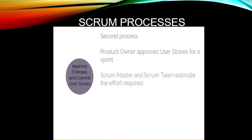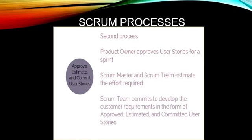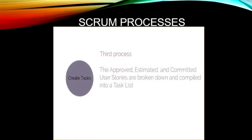Then, the Scrum Master and Scrum team estimate the effort required to develop the functionality described in each user story. And the Scrum team commits to develop the customer requirements in the form of approved, estimated, and committed user stories. The third process in the plan and estimate phase is create tasks. In this process, the approved, estimated, and committed user stories are broken down into specific tasks and compiled into a task list. Often, a task planning meeting is held for this purpose.